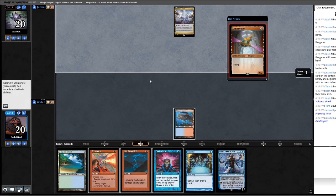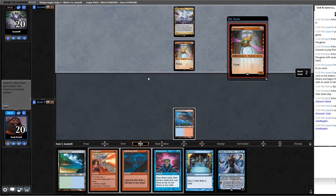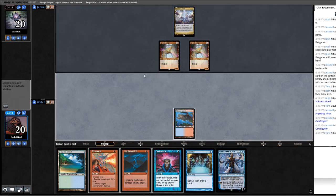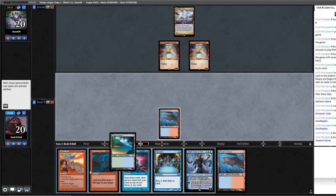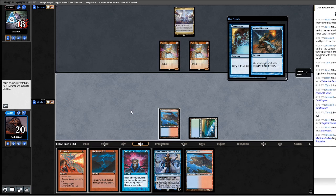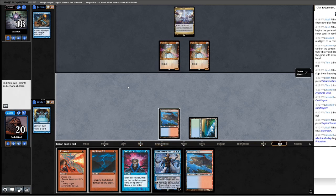Ooh, Prismatic Vista, Ornithopter. My god, what are you doing? I'm scared. I'm in danger. Alright. I don't know what deck plays Prismatic Vista and two Ornithopters, but we are playing against it right now. Oh, I should have bolted one of these Ornithopters end step, probably. Getting misstepped. I think that's a fine exchange. I'm not going to spew my Pyroblast on that.